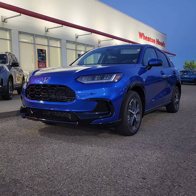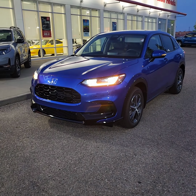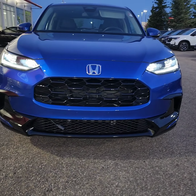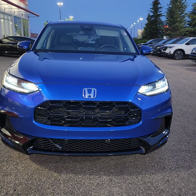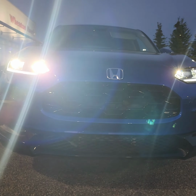Okay, so yan, so you can see, na-start na natin yung sasakyan. So let's take a look sa likuran first. Let's unlock the vehicle. Take a look at those lights, guys. Very nice LED headlights, right? Now, the one thing na wala nga lang to, unfortunately, if you notice, it doesn't have fog lamps. So they got rid of the fog lamps. Let's take a look sa likuran.